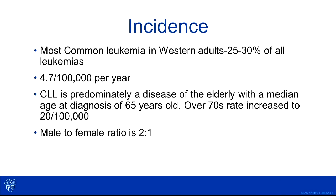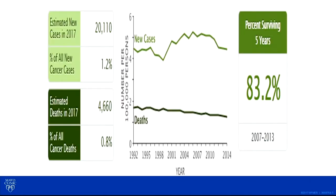Most common leukemia in Western adults, 25 to 30% of all leukemias, 4.7 out of 100,000 per year, predominantly a disease of the elderly with a median age of diagnosis of 65 years old. When they get older, we do see an increase in the rate, and in the male to female ratio, we do see more men than women. 5-year survival rate based on 2007 to 2013 is 83.2%. That's a good survival rate.